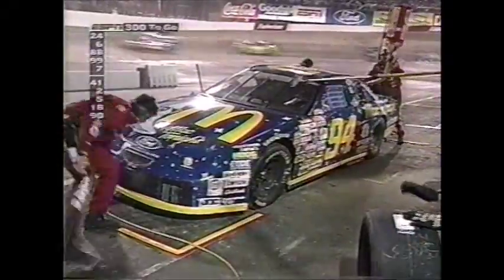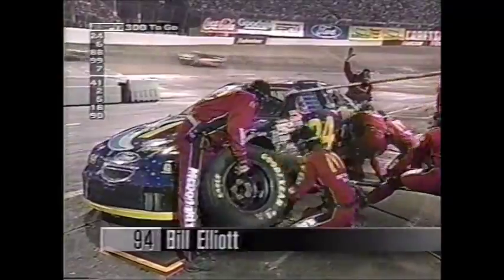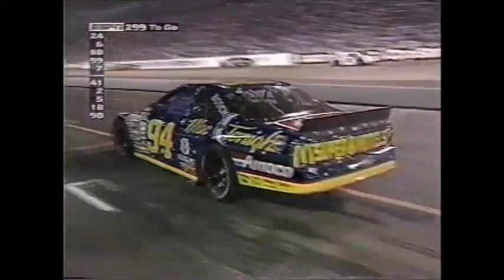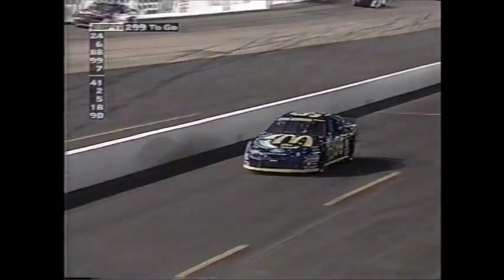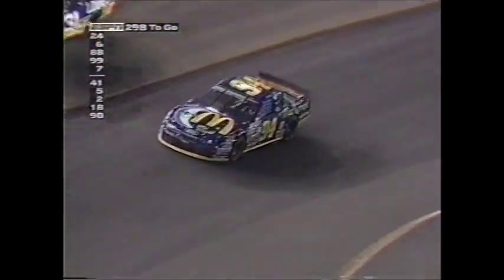Bill Elliott is in the pits, John Kernan. And it's a four tire change plus a track bar adjustment for Bill Elliott. Remember, he just went a lap down a few laps ago. This is a scheduled pit stop, so we should be seeing more pit stops forthcoming in the next few laps. So Bill Elliott rolls back onto the racetrack, staying on the apron until the car gains some speed, then pulling up onto the concrete.